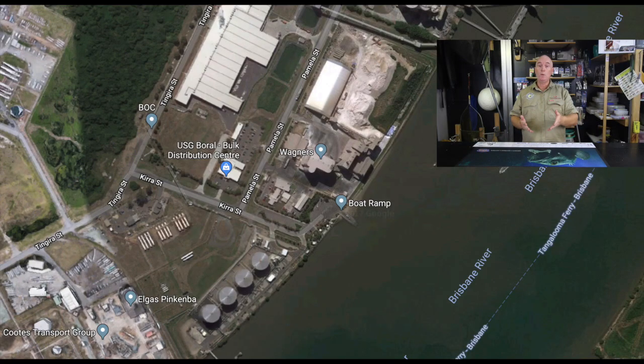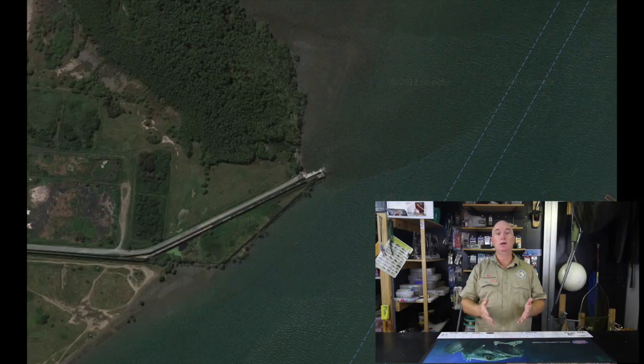Well, let's start off with where do I put the boat in. Most of you going from the north side will go to Kira Street at Pinkenba. There are boat ramps on the south side. I'm on the north side. Once you put in at Brisbane, the next objective, generally speaking, is to get some live bait.